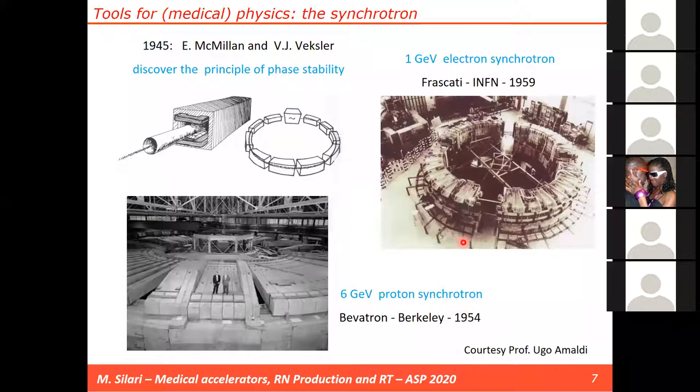So in 1954, the first proton synchrotron was built in Berkeley in the US. And a few years later, in Frascati, close to home in Italy, they built the first electron synchrotron. So you can have a version for the two types of particle, light and heavy.